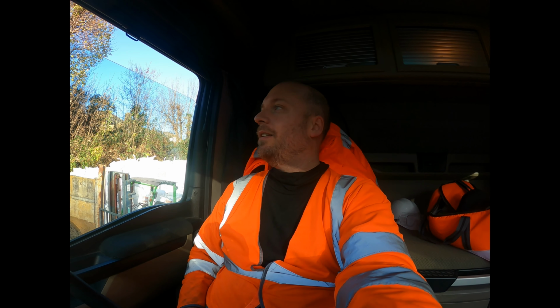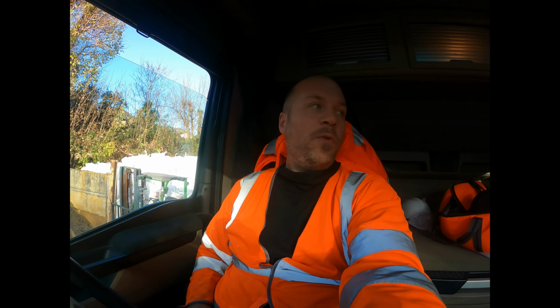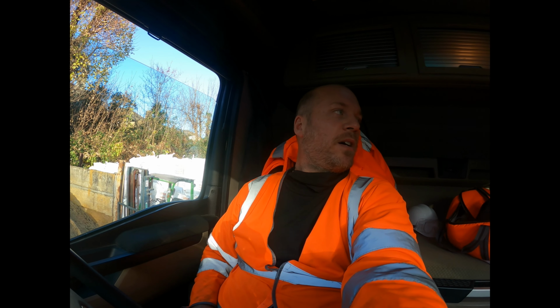Jeez. This was tight. For a new driver, getting in is okay. But I'm looking at my mirrors right now. It's going to be tight. Especially there's a section where there's wood pallets. And I need to get my angle correct there before I get there. Because if I get there, I won't be able to correct it straight away unless I go forward. Oh, don't damage my truck.